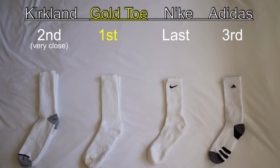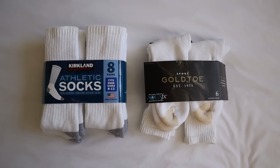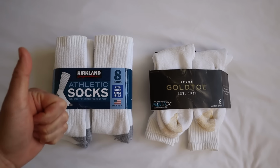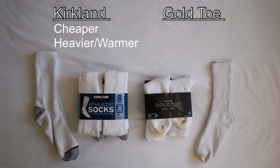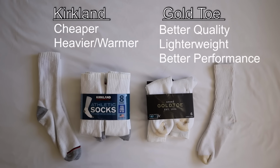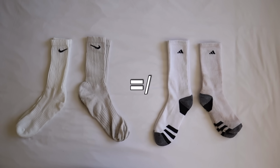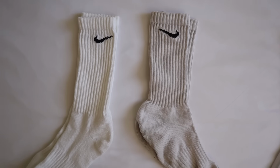So after talking prices, comfort, and durability, let's look at the overall picture. I think both the Kirkland socks and the gold toe socks are great options when it comes to white crew socks. If you want more pairs for a cheaper price and are looking for white socks that are thicker and warmer, go with the Kirkland socks. If you want a little more quality, a lighter weight option, and a better feel with exercise and performance, go with the gold toes. The Nike and Adidas socks are honestly a bit of a letdown compared to the other two. Again, do not pay retail for these socks.